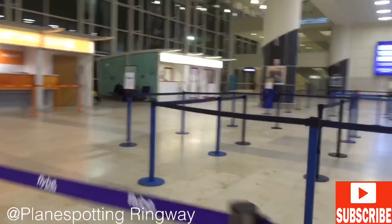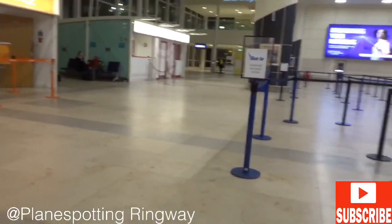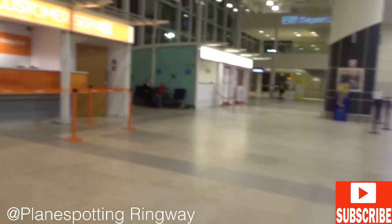We are now heading to security. It's a bit of a walk and you have to go up a few stairs and along a few long corridors.